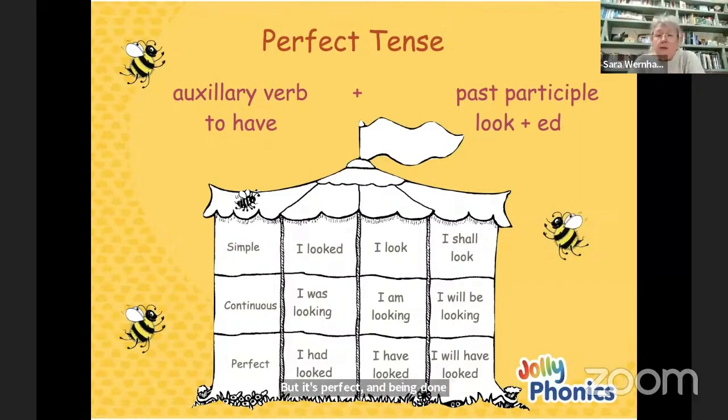So we teach all those things, and the children get a good understanding of how tenses work and the things that go on. And as I say, the past participle is usually, for regular verbs, made by adding the suffix ed, but unfortunately, because it's English, it can't be that simple, can it?